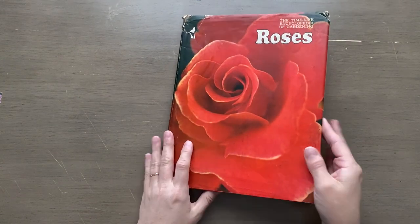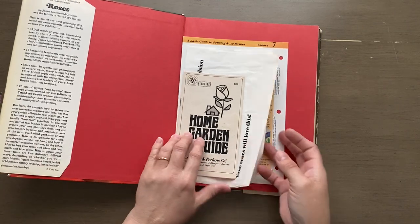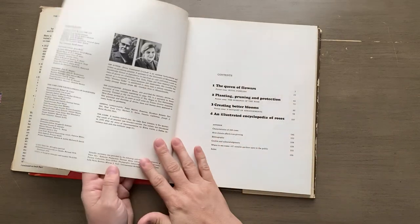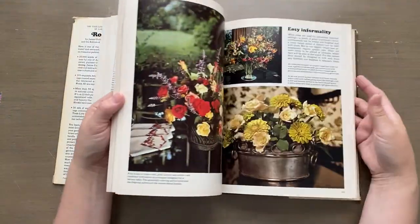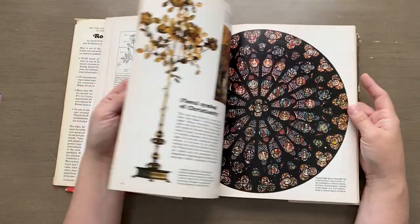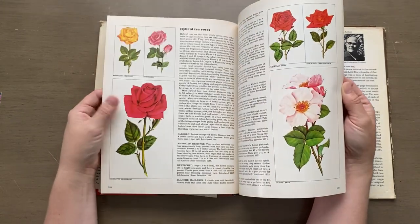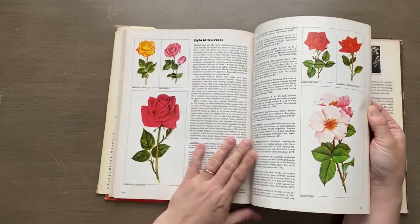Next we have a book on roses. Got some little extras in it here. I don't think it was very old, 1971. And that was just, of course, beautiful pictures of roses and kind of the history of roses and their symbolism in history. Then you get little pictures, and these ones will be really fun to use. Tags, faux tea cards.